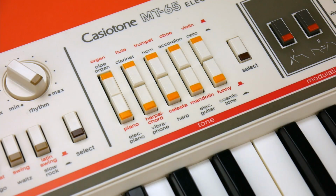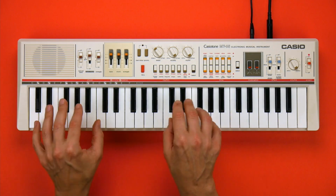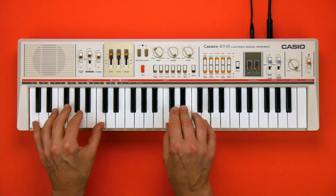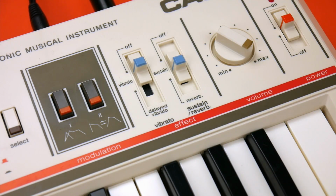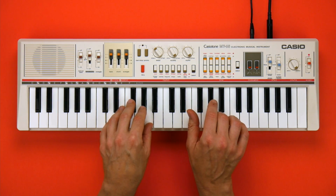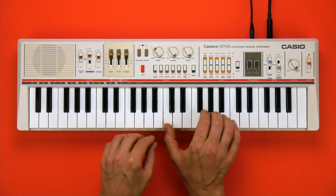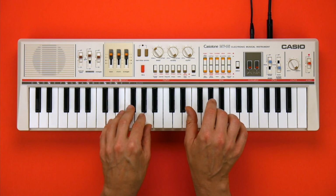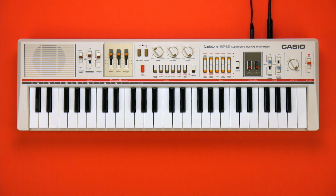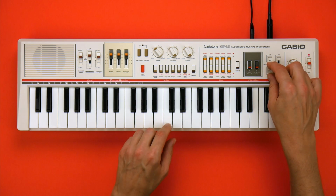Pipe organ is a lot brighter. We have some effects like sustain and reverb, which is not a real reverb effect. It's like sustain but a lot softer. We have a light vibrato and a delayed vibrato.